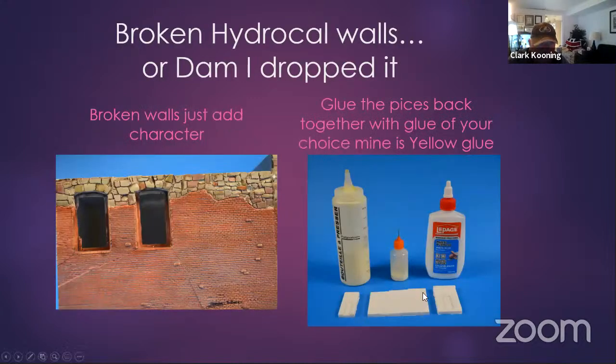Here's one that I dropped, and you can see the cracks in it up here. And this is after I glued it and painted it. And as far as I'm concerned, it just adds character to the wall. So just glue the pieces back together. I like to use yellow glue. And before you do anything else, just glue it back together, lay it flat, and go from there.